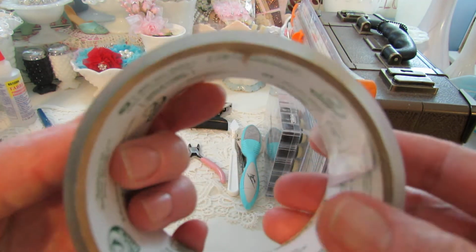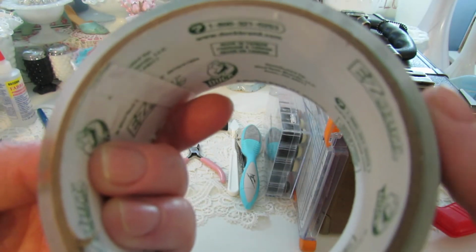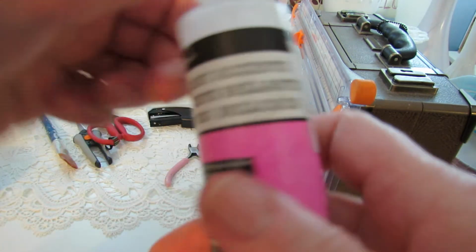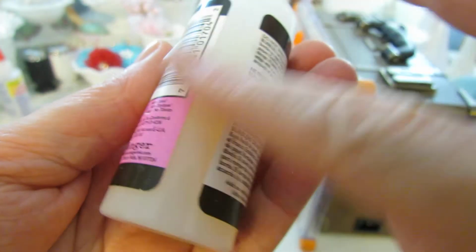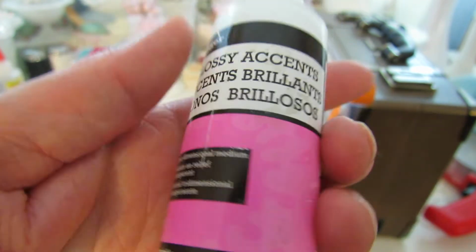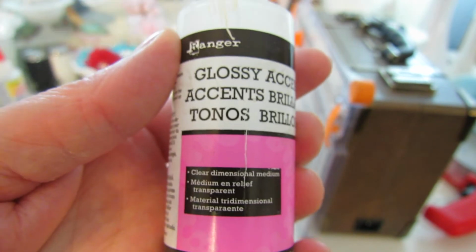This is a must-have for me. I mail out a lot of packages. Not all of them are Scrappy related, so that's a must-have. I love this right here, the Glossy Accents for wet glue. I love this stuff. I use it, yeah, all the time. I go to it a lot for adhering paper to just about anything.